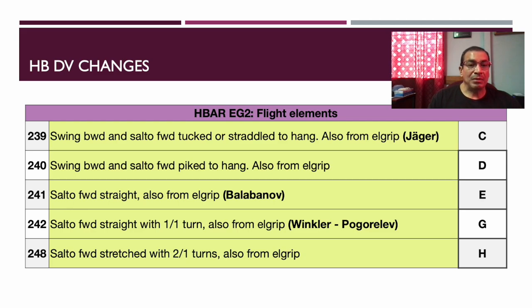We also have another group, the Jaeger group. Out of this, there are some changes because the Jaeger, as we know it, with straddle legs or tucked, is a C, as we know, but the piked version is a D. The straight, it's an E, and full turn, the Winkler or the Pogorello, if performed from L-grip, it's a G, and an H if performed with 2 turns.